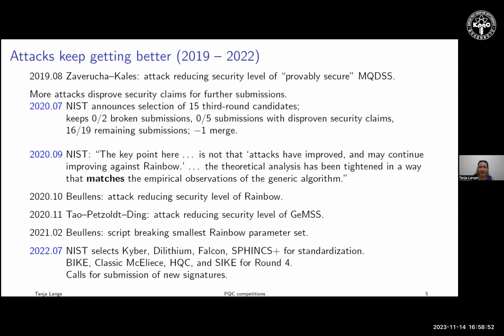They also said, well, yes, we already have 3 signature systems, but we would like to see more variation. So Dilithium and Falcon are both based on lattices. SPHINCS+ is based on hash functions. And they were asking for more signatures. They were sad that Rainbow was broken. Rainbow had this unique characteristic that the signatures were very short. The public keys are very big, but it had short signatures. And they call for new signature systems, highlighting that they would like to see something with a similar profile.